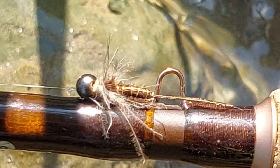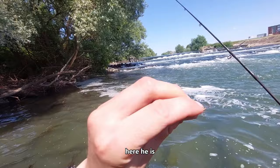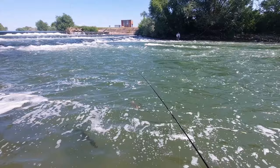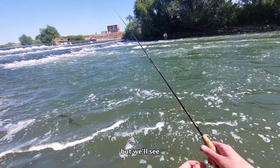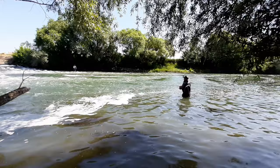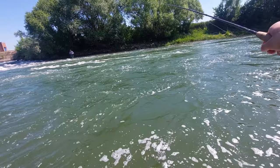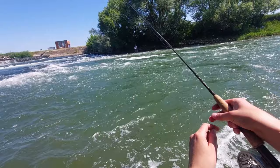Now let's see, that's our target. Here he is. I'm hoping for a chub or a barbel at least, but we'll see. This time of the year they are pretty hard to catch, but let's hope for the best. Oh, there was a bite. Hope it's a chub.